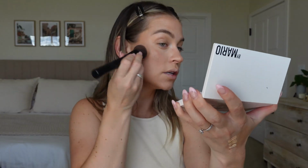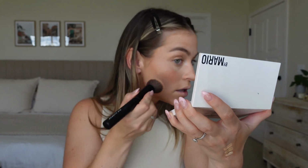So satisfying. Okay, good. So now we have a mirror. Conceal. I mean, I have a mirror here, but I like to see closer. That's gorgeous, you guys. It's so creamy. I mean, the pigment is perfect. I think you just have to know what you're getting.